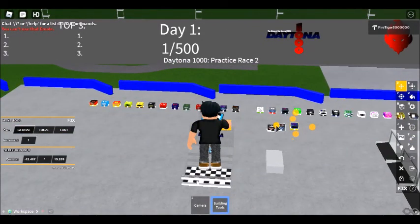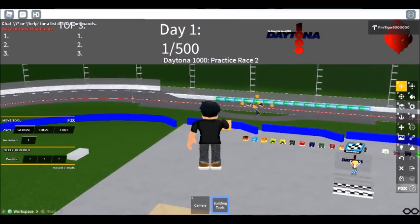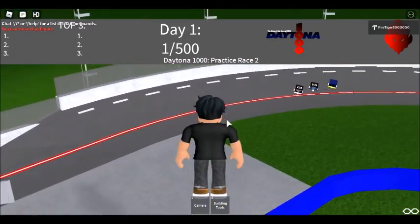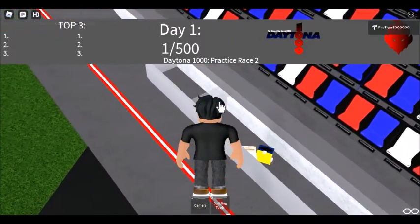The question is, are we going to get any red flags? Are we going to get any huge crashes? And what is going to happen with the top 3? Are they going to be able to pull away early on? As here is your top 3 after a qualifying race. They are the ones to qualify in the top of the field.